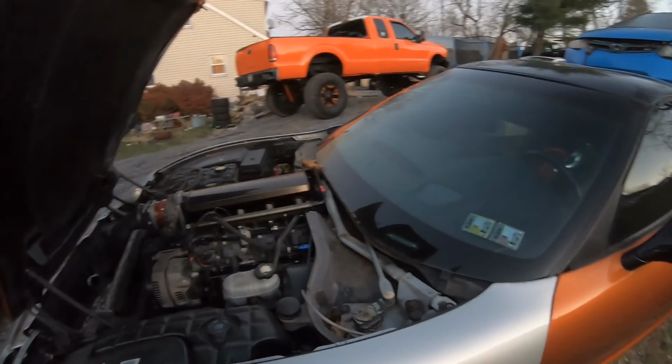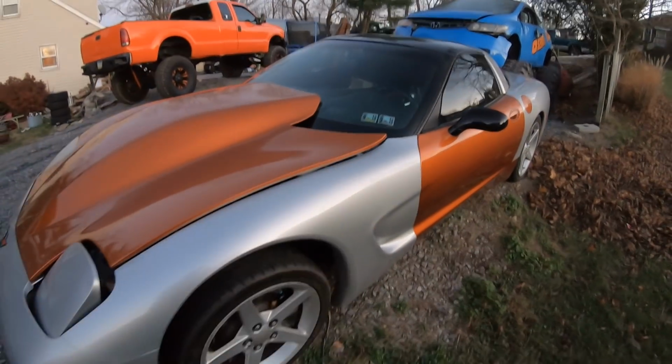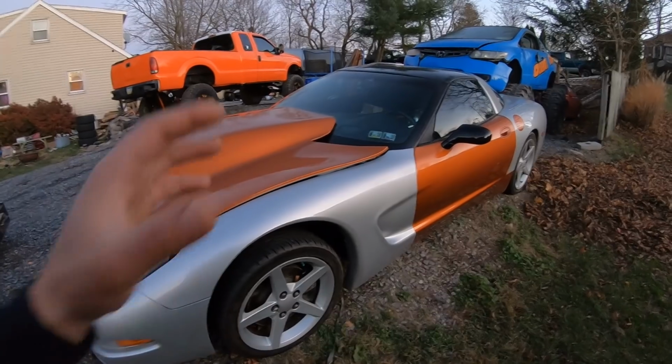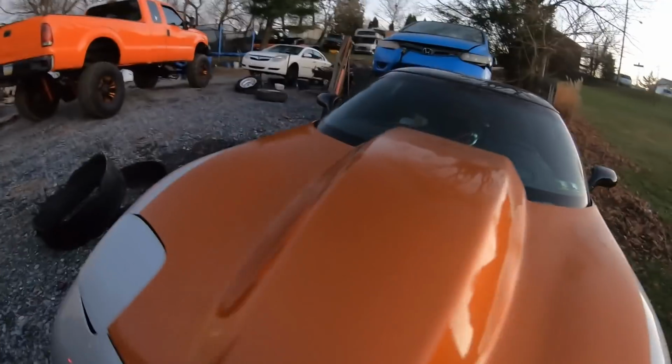We might end up running back on nitrous on this car, but I'm not really 100% sure. I just want this thing to be a nice daily driver, something cool, something fast, quick, I guess we'll say. Something, a 10-second car. That's basically what we want to do with this thing.